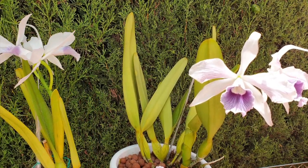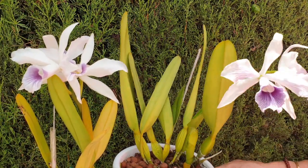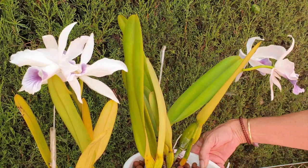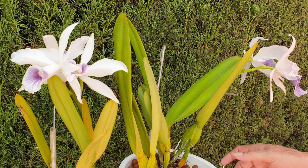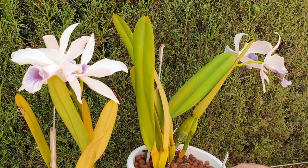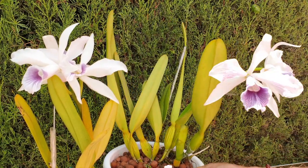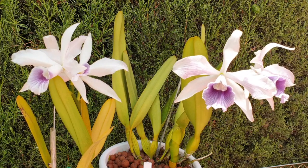Now, not so much because they're in my blooming alley and I want to enjoy them. This one seems to be a little bit more resistant here. You can see how yellow everything is, but she is a bit more resistant, so the leaves are still doing wonderful. And I'm really, really pleased about this new growth. It's got all the hallmarks of being another blooming growth.